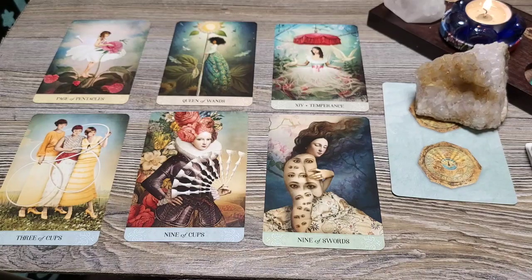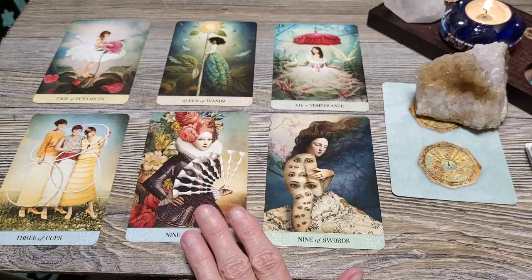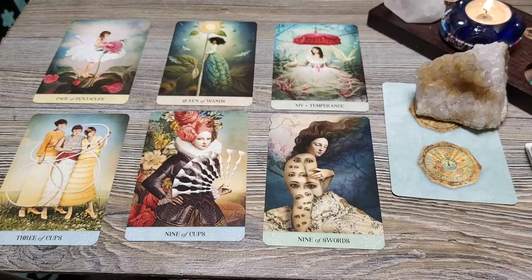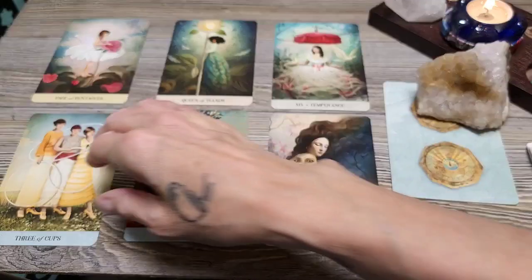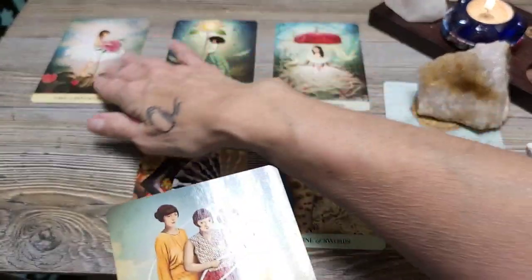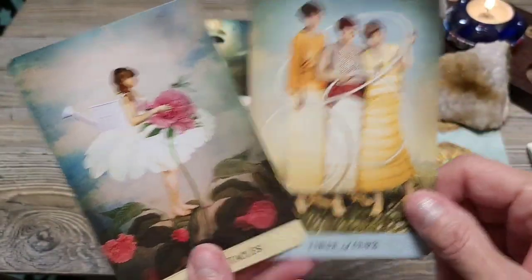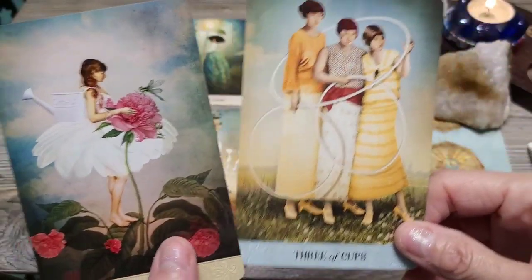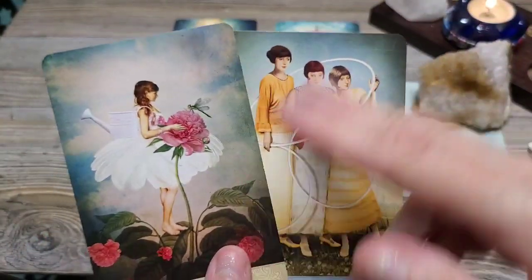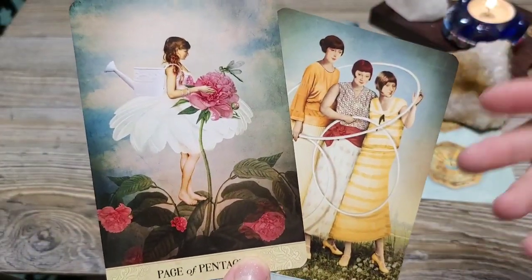Again, you could be teaching others something that you are very passionate about, something that you love, something that's near and dear to your heart, or you could be going back to school for something that you love. Also, that's a possibility. The Page of Pentacles is all about knowledge and growth, and school keeps coming to mind because you have the Three of Cups. It's like being with like-minded people, being with your friends, kind of like a sorority or fraternity or something like that. And then with the Page of Pentacles, the growth and the schooling and the teaching and the nurturing.